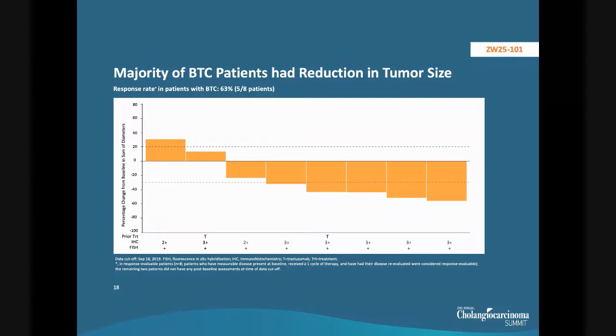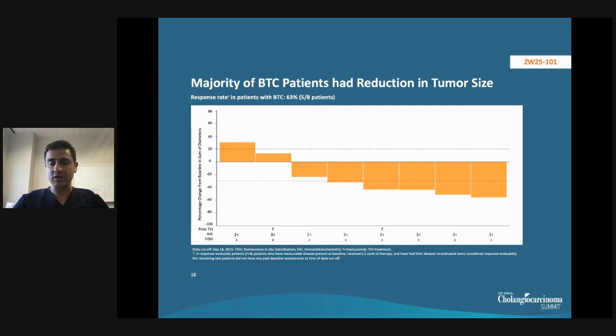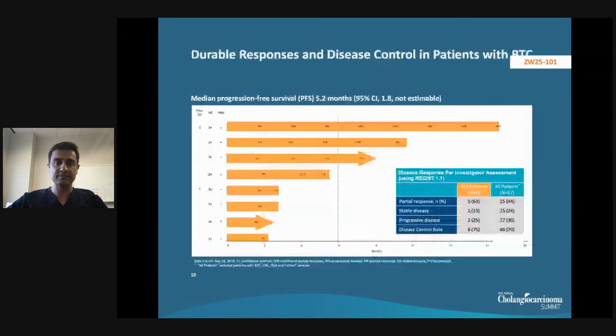These were the biliary tract cancers. As you can see, the majority of them did have a response or a reduction in the sum of target lesions, which was about 63% of the patients. And again, this response was sustained. The median progression-free survival was about 5.2 months. These were heavily pretreated patients with a partial response, like we said, of 63%. Another 13% had stable disease. So the disease control rate in this biliary tract cancer population, which was part of this basket study, was about 75%.